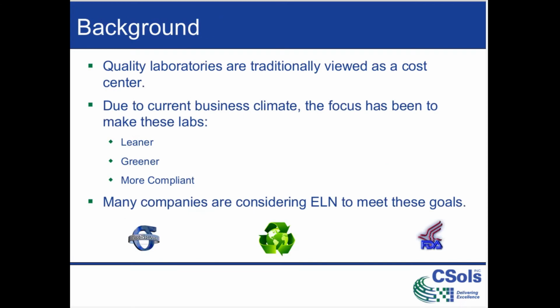One trend that many of our customers are experiencing is corporate initiatives for their laboratories to become leaner, greener, and more compliant. As many of these same customers have some level of informatics solutions, such as LIMS, chromatography data systems, in their laboratory, they are now considering electronic lab notebooks as the puzzle piece to bring the lab all together and meet these mandated objectives.